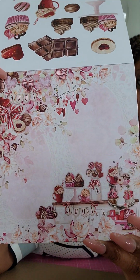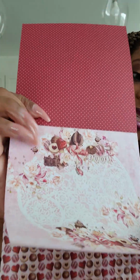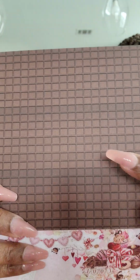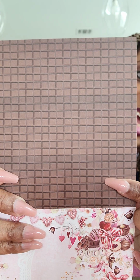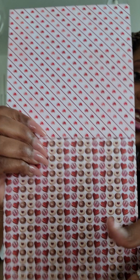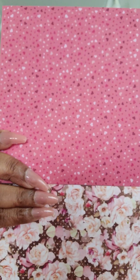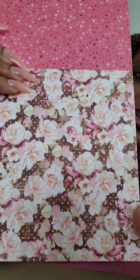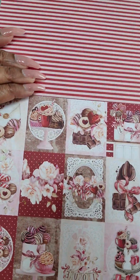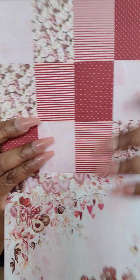And it's basically the same thing as the 12x12, just in smaller size. There's a candy bar again, the chocolate candy bar. Oh my gosh. I'm telling you, this video is not doing it any justice. It looks so realistic. And I love the flowers. I love the flowers as well. And I would love to do a mini album with this collection too as well.